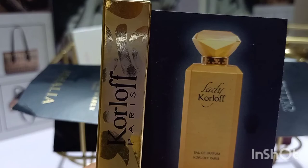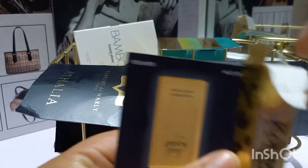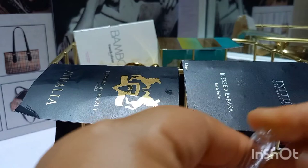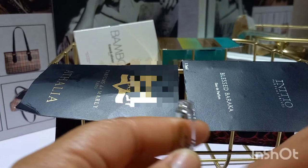Okay, so what do I get here? Let me spray it again just to remind myself of this fragrance. Lady Korloff. Okay, oh okay, there's no spray. You have to kind of smell it. I really like this smell. I remember it now. I know that I tried it on before. My son is somewhere at the back trying to get in.